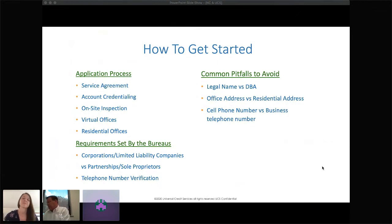Excellent. So on this slide, I'm just going to do a quick run through on how the account setup goes. Service agreement, basically that's the online application that you would fill out on NextChapter's website that gives you information about your business, who you are, things of that nature. Account credentialing is just a really fancy way of me saying that I am checking the information on the service agreement to make sure that it's accurate, so that your business name is your business name, you are who you say you are, you are where you say you are.